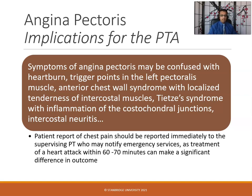Now, patient-reported chest pain should be reported immediately to the supervising PT, who may notify EMS, as treatment of a heart attack within 60 to 70 minutes can make a significant difference in outcome. So if anytime your patient says they have heart or chest pain, you don't take that lightly. You have them sit down and you tell your supervising PT and call EMS. When in doubt, you call 911.